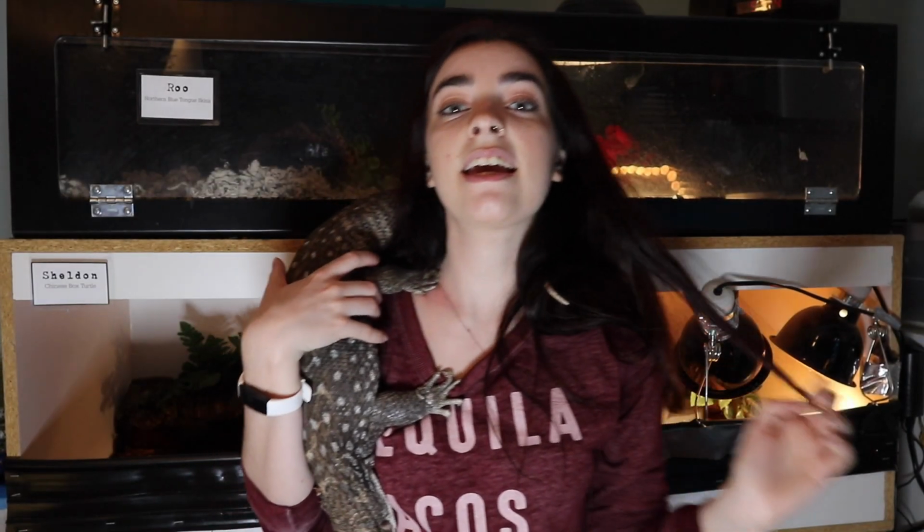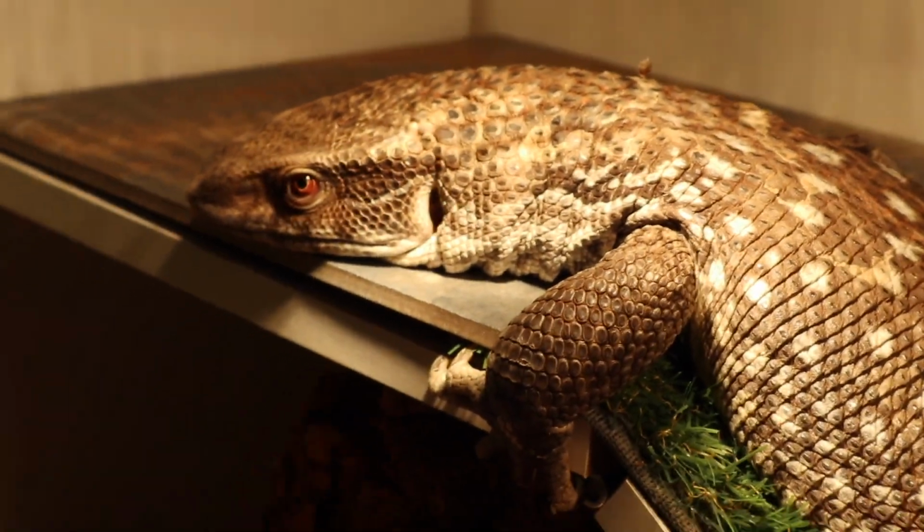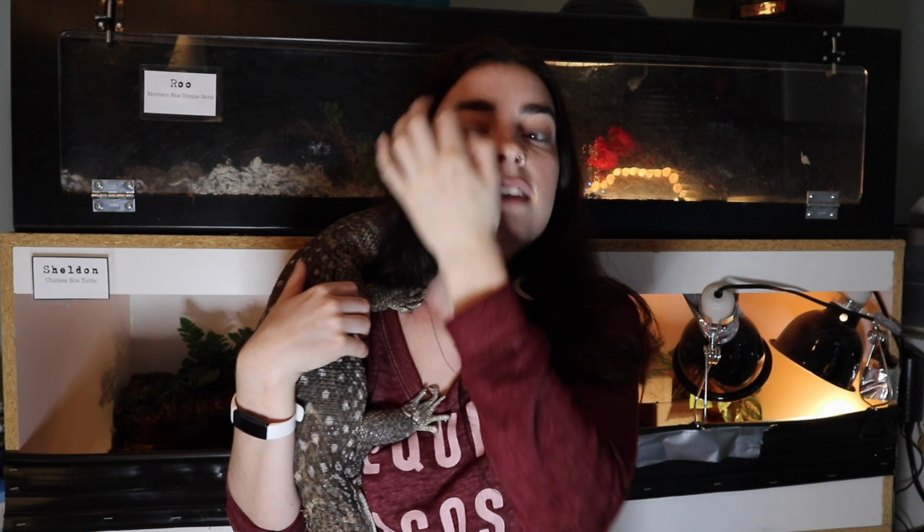Okay, so the next thing is basking temperature. Savannah monitors need a very, very high basking temperature. Generally it should be between 110 to 130 degrees Fahrenheit on their basking spot. Now their whole cage shouldn't be that temperature. The ambient can be in the 90s on the hot side and in the 80s on the cool side. So the whole cage shouldn't be 110 degrees. That would just cook your lizard. But they need to have a basking area that is super hot, and that is something that a lot of people don't understand as well.